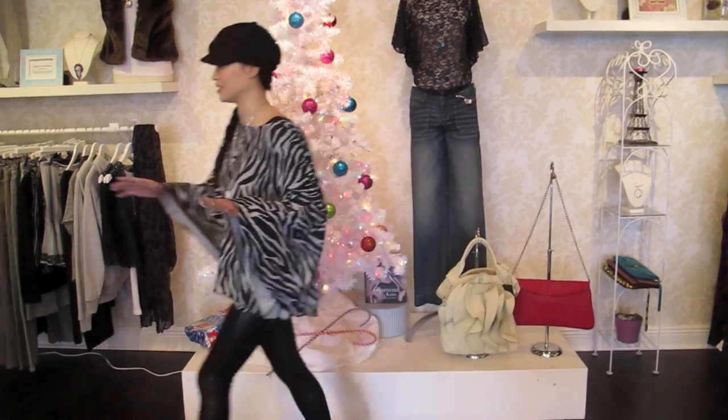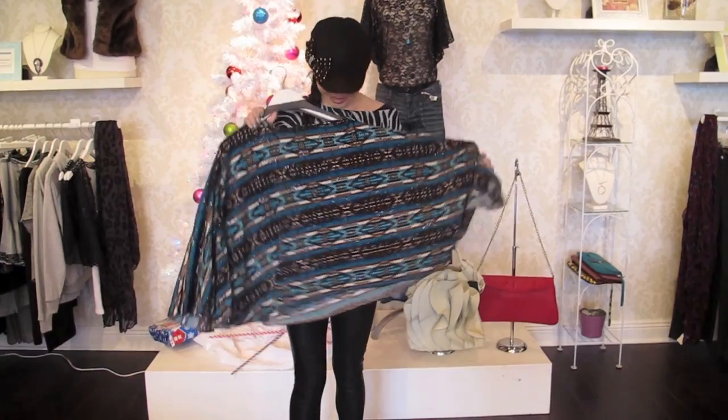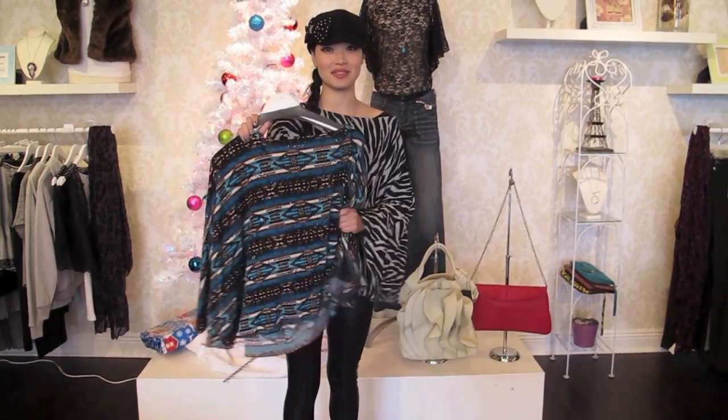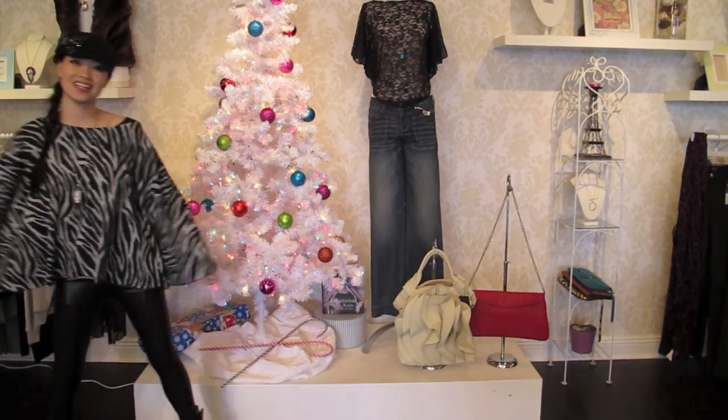Oh, let me show you the other one. This is the other one, it's super cute. So if you guys are interested in this one, this is available too, but this is the one that I like, so I wanted to show that. And that's my outfit of the day.